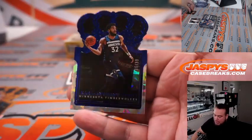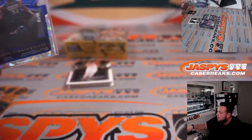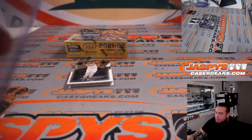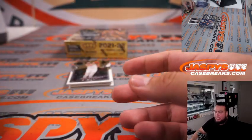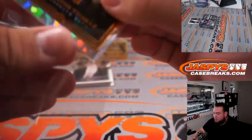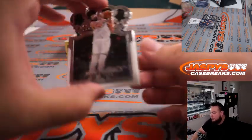Cameron Thomas and Karl-Anthony Towns. Since we only hit a Kaboom, don't get me wrong, Kaboom's a nice card, but it wasn't a rookie Kaboom, and we haven't hit a big rookie autograph yet or anything like that, so potentially, like I said, the second half could be monstrous. Maybe a big veteran autograph too, who knows?